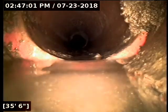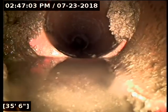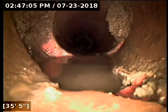Now, I'm not loving how this joint looks here. This actually looks broken here. It looks like the bottom of the pipe dropped out there.